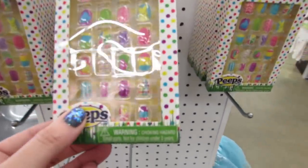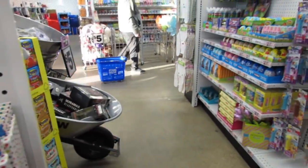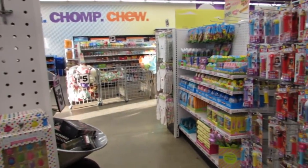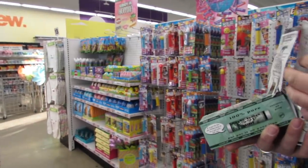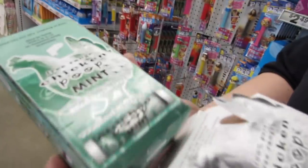New nails. We have some peep nails over here. $1 bunny tails. Oh my gosh, I've seen those before. And it says right on the package, if Grandpa says you got dry lips, put chicken poop on them so you don't lick them. And they say right on there, contains no poop.